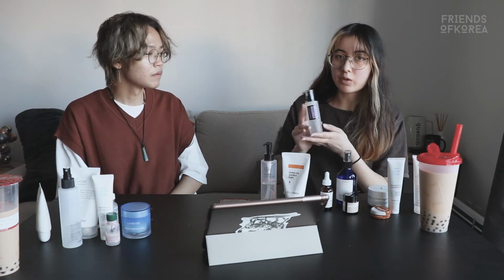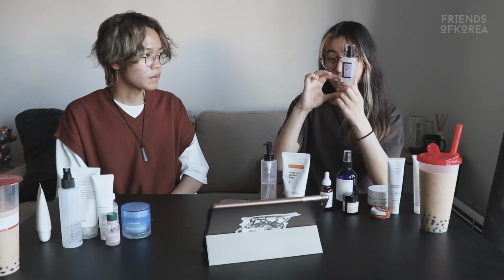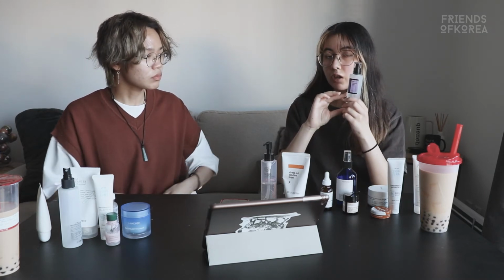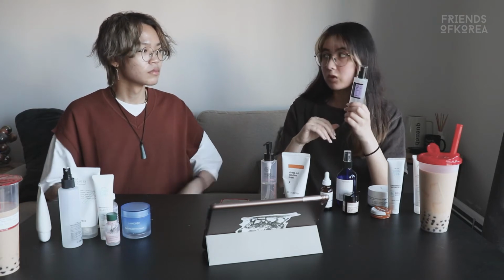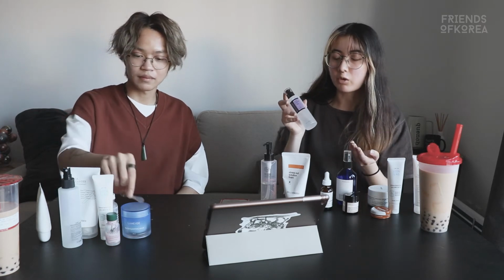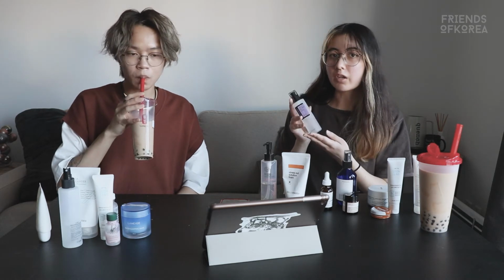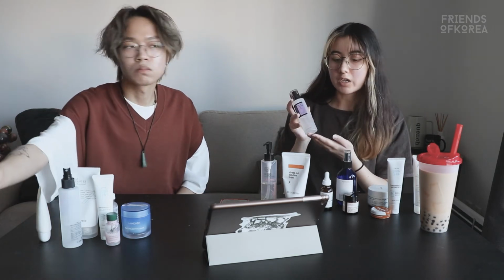But yeah, this one is actually not too drying, and I've used half of it, which if you used a cotton pad, it would be all gone. So, saving product there. It's not too drying, but obviously your skin will get dry. It is a chemical exfoliant. But I've been able to leave this on for about 30 minutes before moisturizing, which is great.